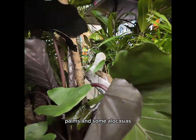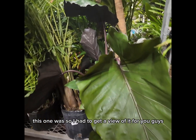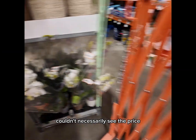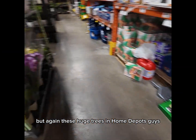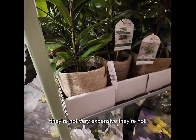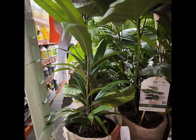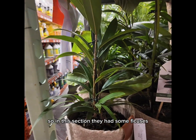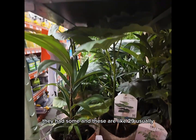Now, they have this area where they have some palm trees. So if you're in the market for some bigger palms and some alocasias, this one was huge. So I had to get a view of it for you guys. Couldn't necessarily see the price. But again, these huge trees in Home Depots, guys, they're not very expensive. They're not.